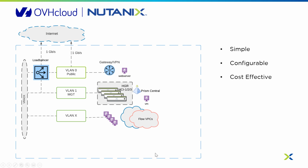And once again, it's this VRAC solution that allows it to be simple and configurable. And then just the bare metal nodes and the fact that OVHcloud is part of the climate neutral data center pact makes the whole solution cost effective, as their data centers are very green in nature. And so they're able to pass those savings on to their customers. And then you can see here, because it's just stock Nutanix, they're able to provide most of the Nutanix services. Flow Virtual Networking could also be run on OVHcloud.